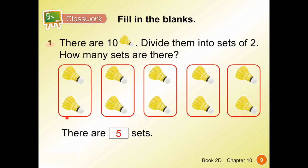So there, when we put them in groups of 2, we have 1, 2, 3, 4, 5. 5 sets in total. And there's no remaining.